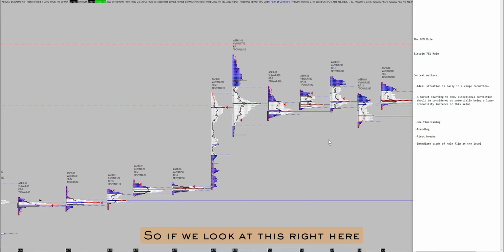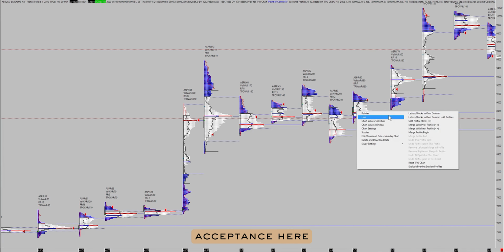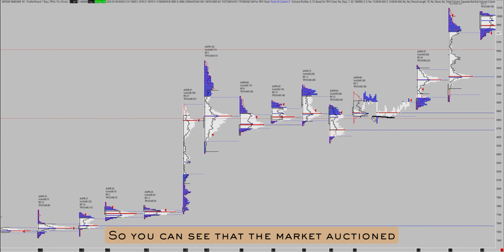So if we look at this right here, we're going to focus on the fact that, in this case, the market opened up outside of value. Again, an instance of opening up outside of value. And what happened with each one of these is they did gain acceptance. You could see that the market auctioned into this value area multiple times and did not have any kind of move lower.